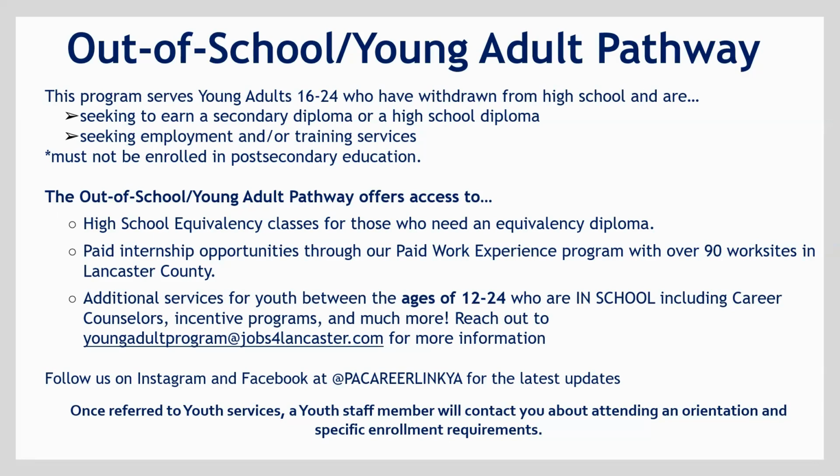Additionally, we have services for youth between the ages of 12 to 24 who are in school, including career counselors, incentive programs, and much more. You want to reach out to young adult programs at jobsforlancaster.com for more information. And be sure to follow us on Instagram and Facebook at PA CareerLink YA for the latest updates. Once referred to the youth services, a youth staff member will contact you about attending an orientation and specific enrollment requirements.